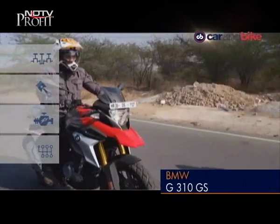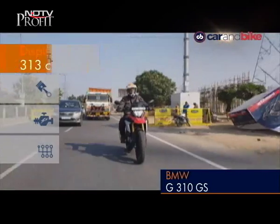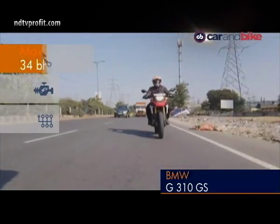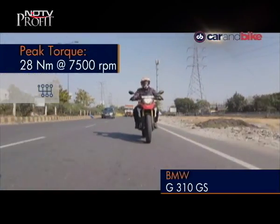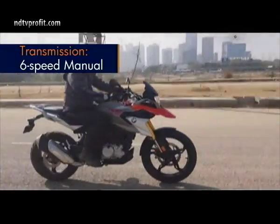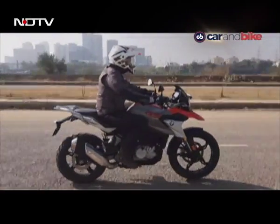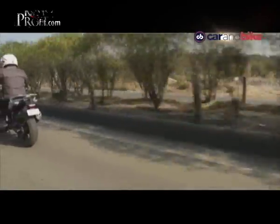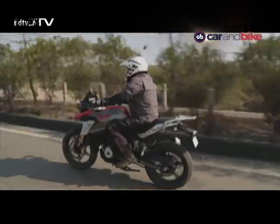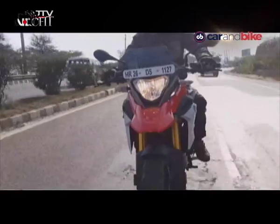On the move, it is immediately apparent that it's the GS which offers more spirited performance. As long as you keep working the 6-speed gearbox and keep the motor spinning upwards of 4,500 RPM, the GS can be entertaining to ride. On the highway, it will cruise comfortably at 120 km per hour, although there are some vibes felt at high revs on the foot pegs, fuel tank and the handlebar. But what the GS lacks is low-end grunt, and that means you have to constantly work the gearbox in traffic.